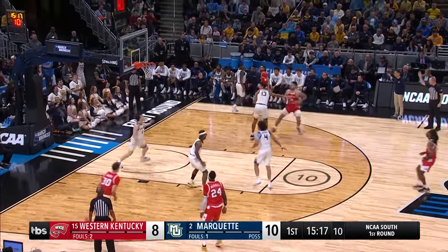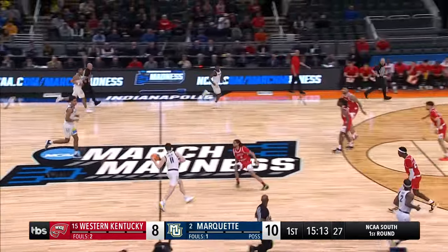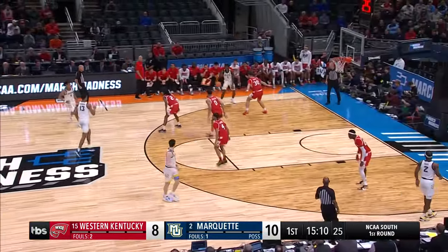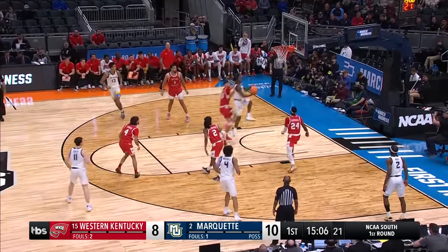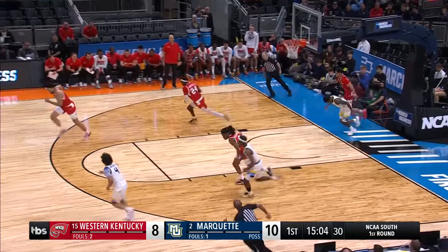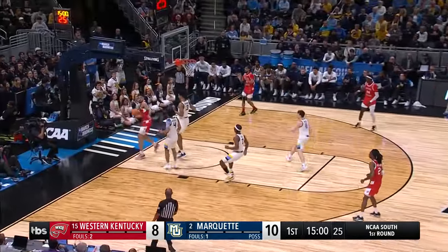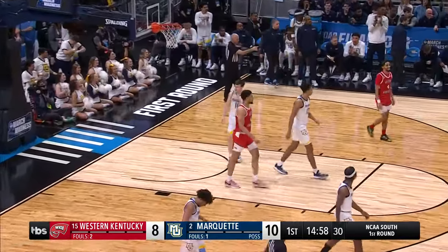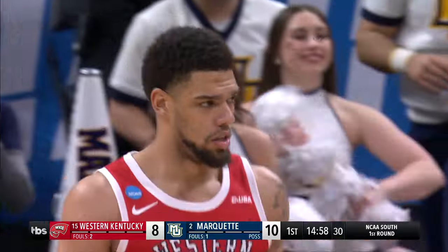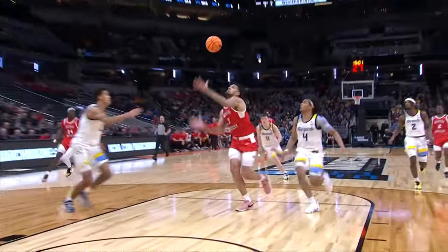It sure is. Howard sets a screen. The 3 from Lander is a stray, and Kolek the other way. Cam Jones. There's nobody in the lane. Driving to the rack. Missing it inside. Rebound by Marshall. Here come the Hilltoppers. Nice pass. Howard in stride. Kept his balance. Traveled. Well, but Howard ran the floor very, very well, and that's what Western Kentucky is going to try to do, is get up and down the floor as much as they can.